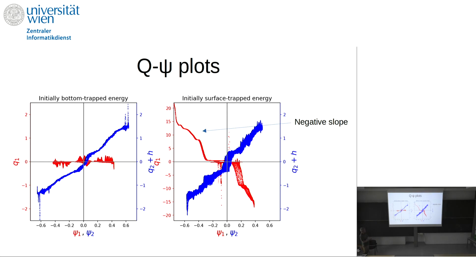But this is what happens when you start with the surface. Here's the bottom. Look, there's a difference in the axes here. So this is 2 and this is 20. But you have a linear relationship in the lower layer. But here, we're getting a negative relationship at the surface. So this is true for the positive Q, which is over the seamount, and for the negative Q over the basin. So we do have a negative Q-psi relationship for these vortices.